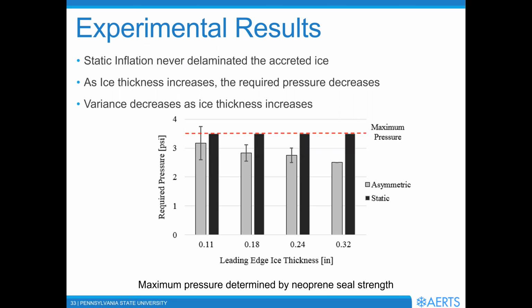So in this graph, we have the required pressure on the vertical axis versus the leading edge ice thickness. And you can see that the required pressure will increase as the ice thickness becomes smaller, which makes sense because the transfer shear stresses that you can generate under a thicker layer of ice will obviously be greater than that under a thinner layer of ice.